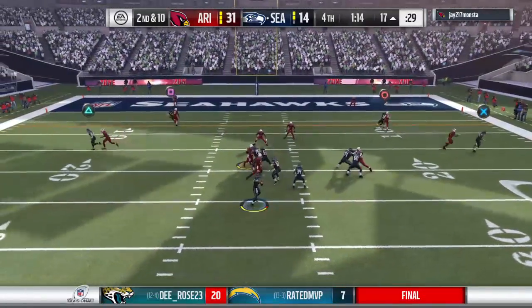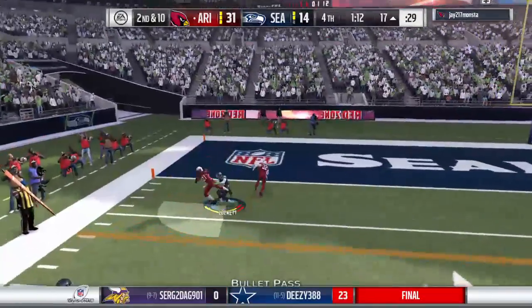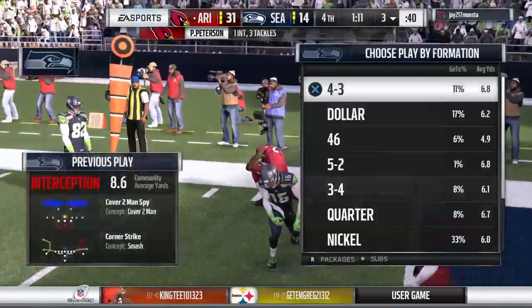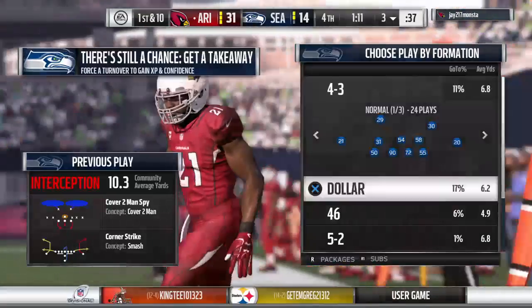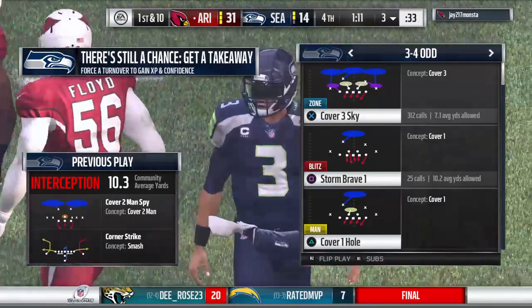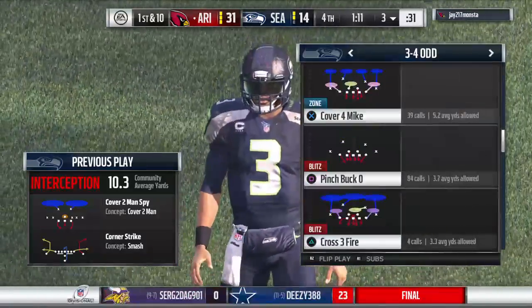2nd and 10. It's Wilson again. And Wilson's going to be intercepted a 3rd time. A great read, and it's picked off. And a big turnover there as his guys will get the football back. And the Cardinals getting set to trot out there now.